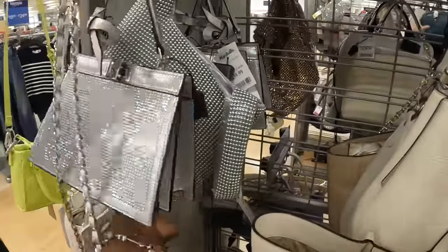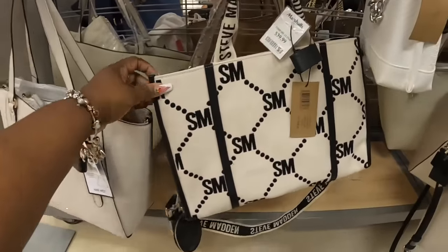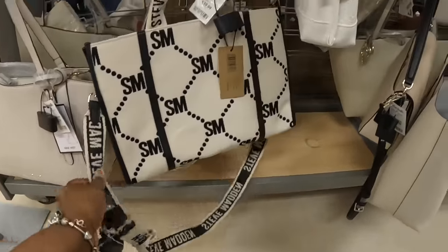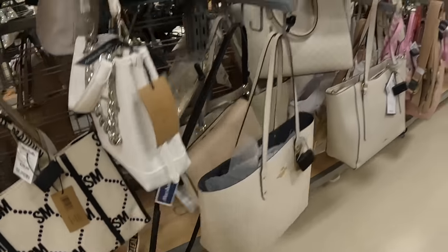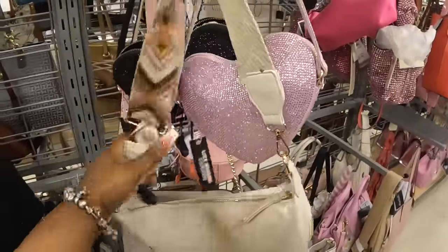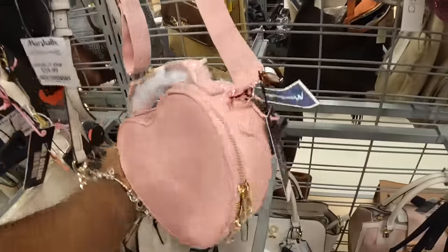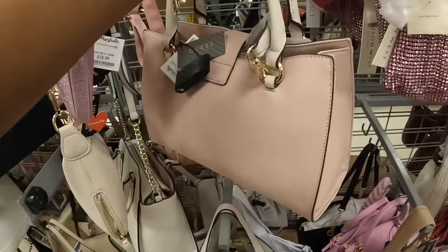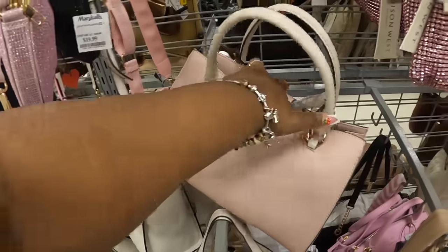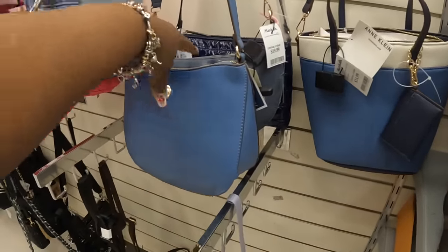Some more clutches. 40. And the Steve Madden, that is 40. Another Steve Madden, 35. And this one is 120, Kate Spade. Like Dreams, 20. That's another Like Dreams, that's 25. And look at this pretty Guess bag back here. Anne Klein, 25. And that pretty blue. Another Anne Klein. That one is 20.